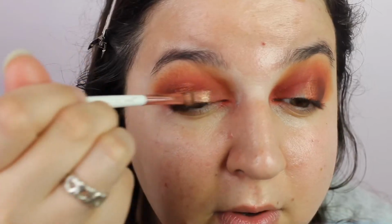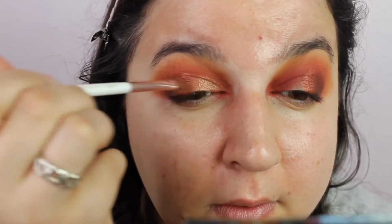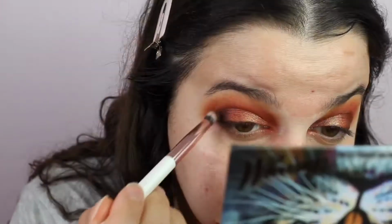It's popping now. And like I said, I'm going to use Kingdom next, and I've wet the other side of my brush. Oh, wow. I love it. Absolutely love it. So now we're just going to go back in with Prowl and just blend out the edges. Then I'm going to do my eyeliner and come back to you after I've done a bit of my base.